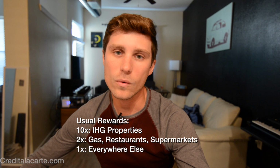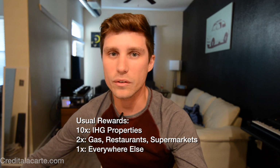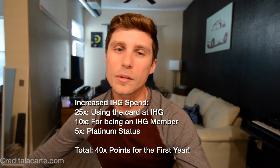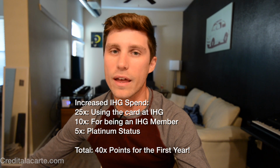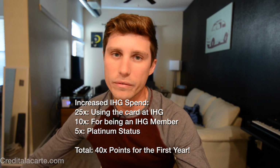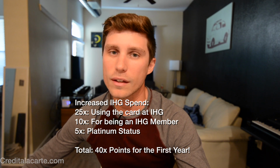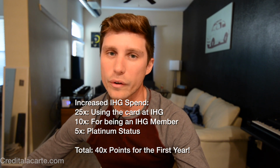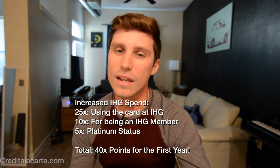With the sign-up bonus though, if you sign up for the card for the first year, you're going to be getting increased reward categories. So technically speaking, you're going to be getting 25 points back every time you use your IHG card at an IHG property. So you get 25 base points for using the credit card. You get 10 points every time you spend $1 being part of their program, and then you get an additional 5 points for being a platinum member. So in theory, you're going to be getting 40 points back every time you spend $1 at IHG, which is pretty insane on its own.